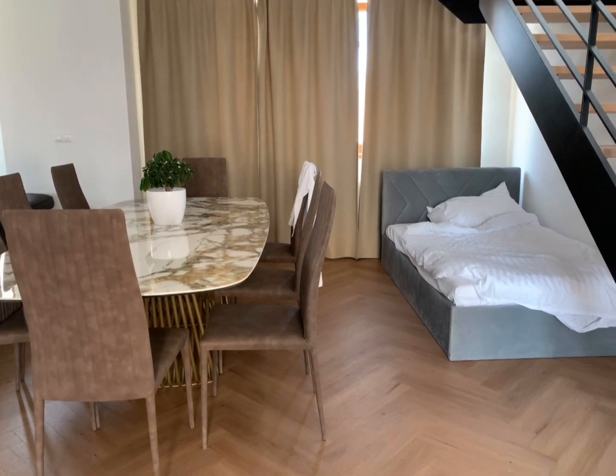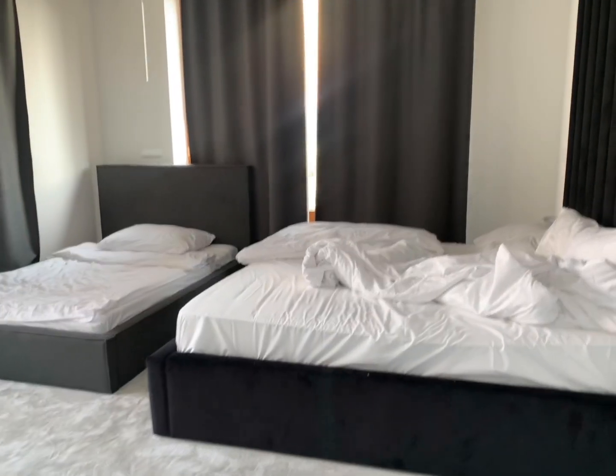So you see all the pictures here, and it's also cheap, nice and beautiful.